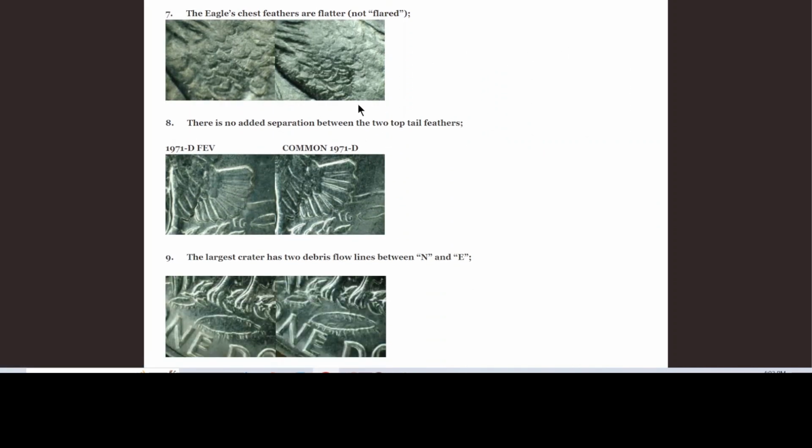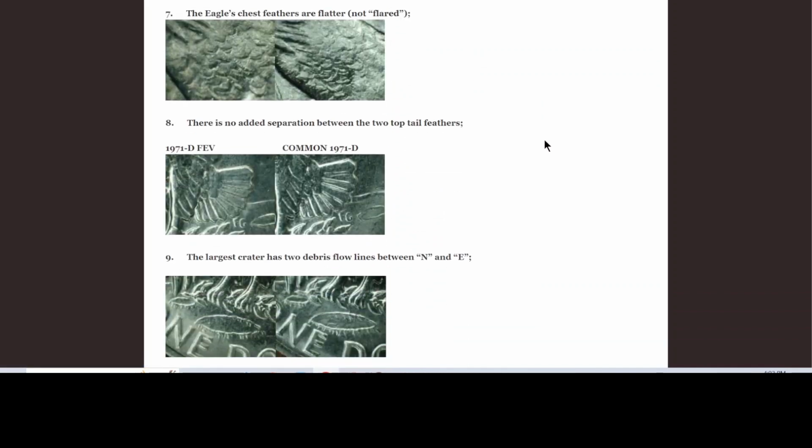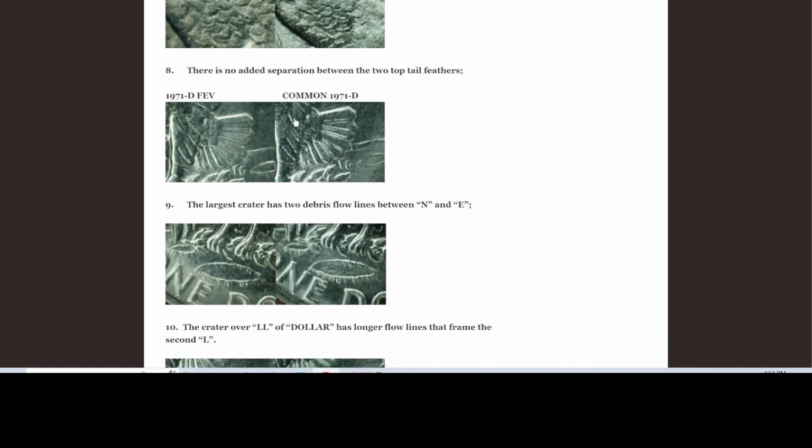There are distinctions in chest feathers. I don't bother with those because these others are so identifiable. The islands, the furrowed brow versus no furrowed brow in the eagle. There's also differences in the tail feathers. Now, this might be one of those where if you look between this tail feather and this tail feather, there's more distinct lines in here that were added by Gasparro versus the friendly eagle. It's not one that I commonly look for, but some people use that and can pick it up pretty easily.